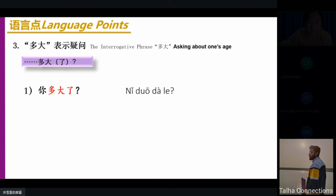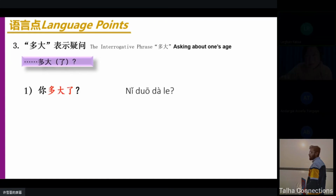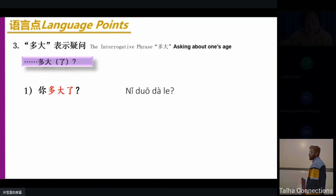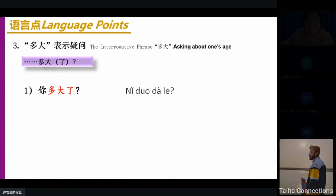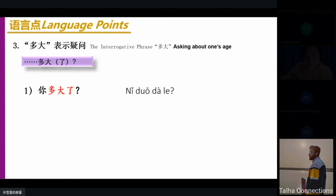Now here, we use 多大, another question word. 多大了? 你多大了? That will be mentioned in the next dialogue we are going to learn. If you want to learn some more, you can preview the text. All right, that's it for today.